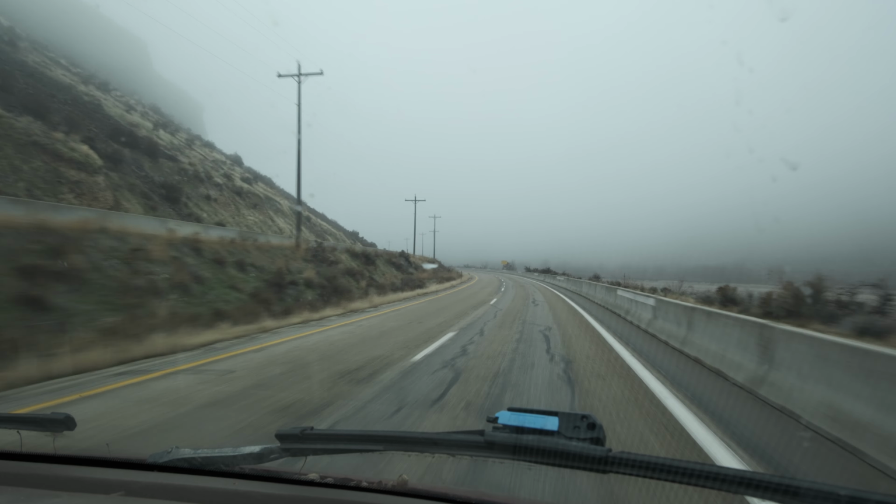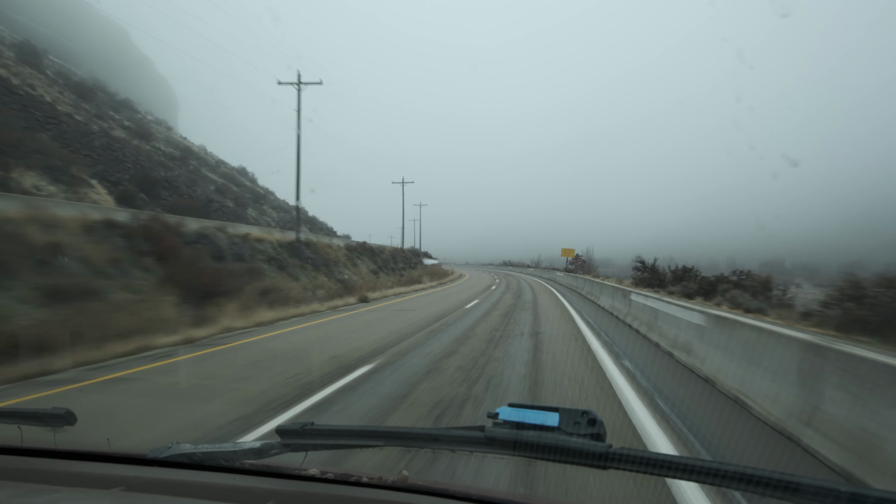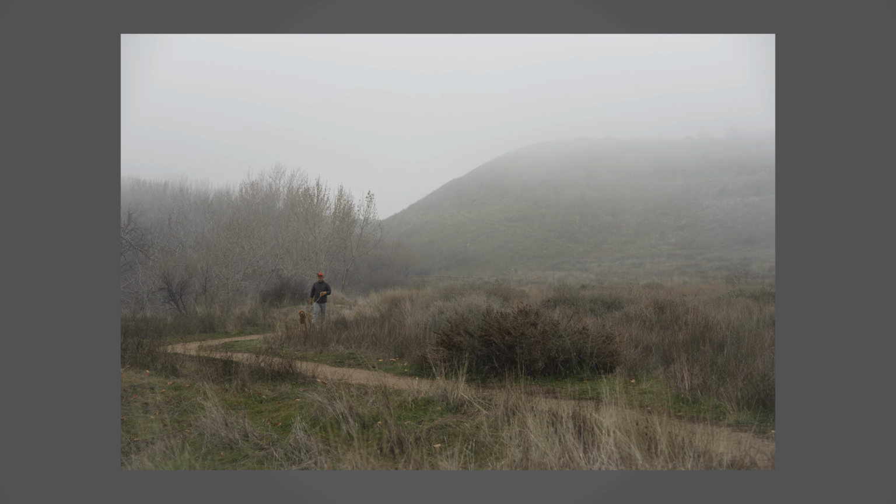I did like a few of the photos that I took out there yesterday. Definitely be sharing those right now. You'll probably see them actually.